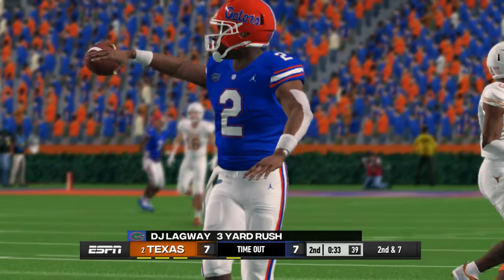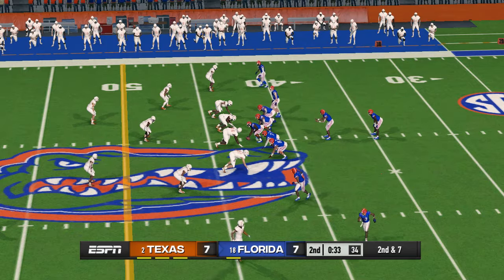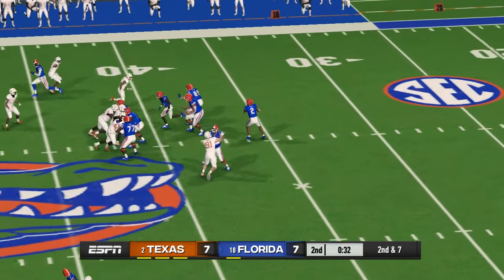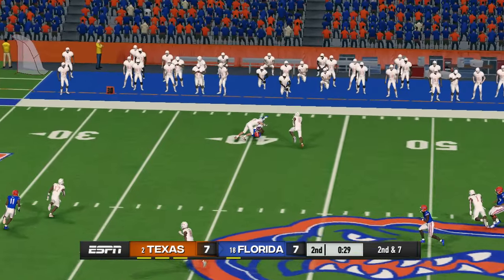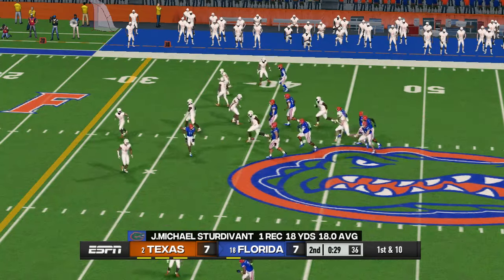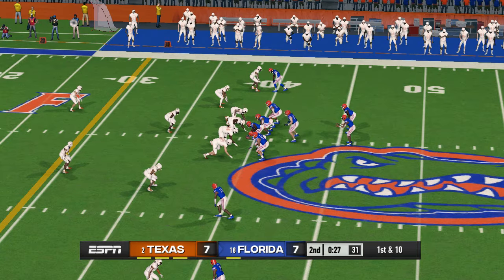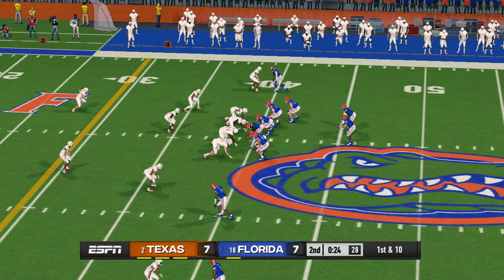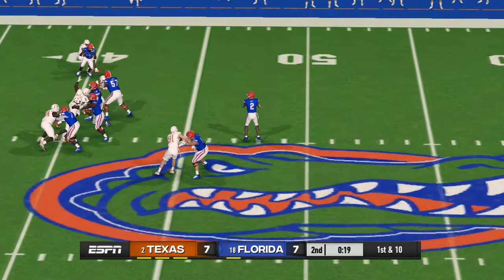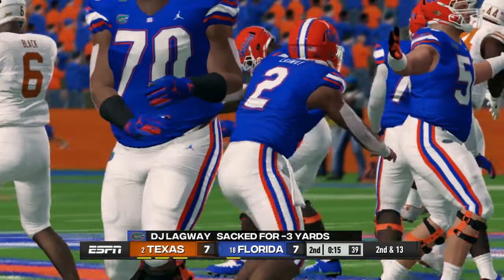Florida is going to have to use their second time out of the half. From their own 42-yard line, it's second down. And he's tackled right away. Fires quickly, and he's got his man. Now he's scrambling, and he can't get away from the pressure.